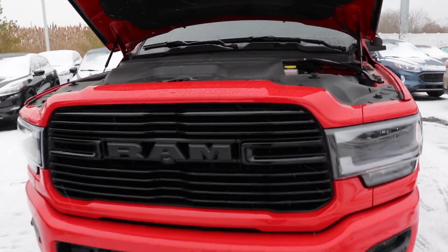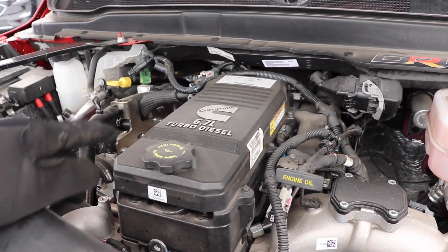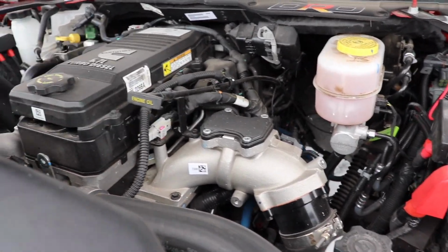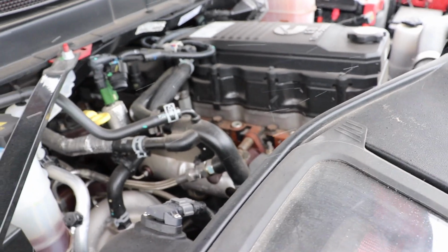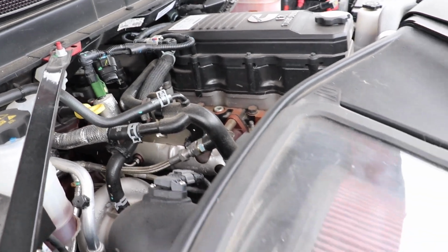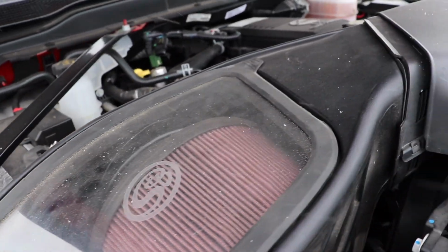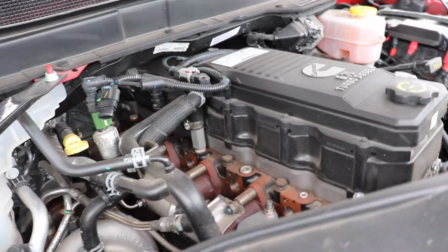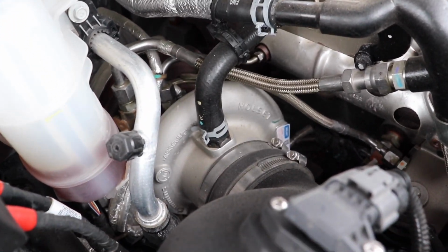So starting off on the Cummins engine, because it is what I know, here is the Cummins engine, 6.7 liter turbo diesel. Again, as you can tell, I am missing some parts. It does make the vehicle quite more efficient, and it sounds a lot better too. I also have an aftermarket S&B cold air intake, but like I was saying, everything is very easily accessible. I got my oil filter right down there. I got the turbo right here.